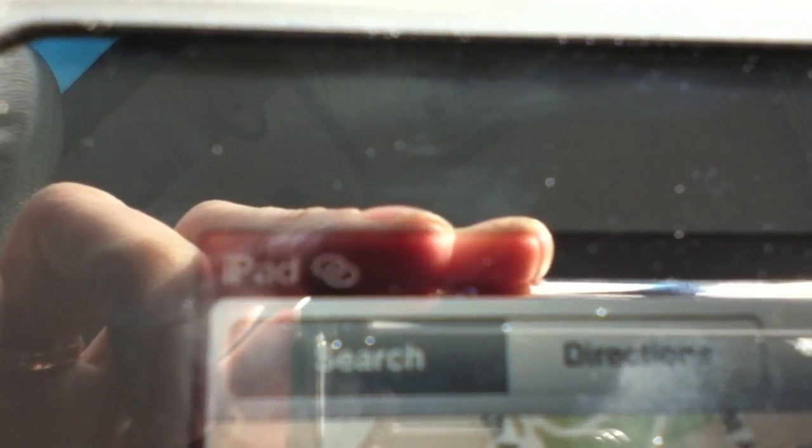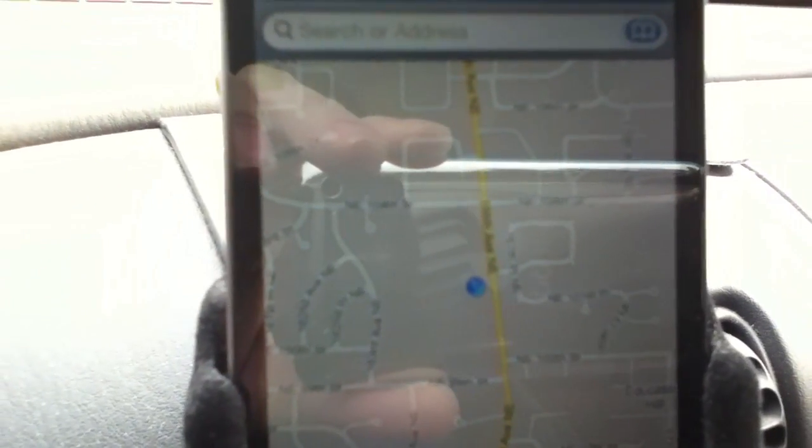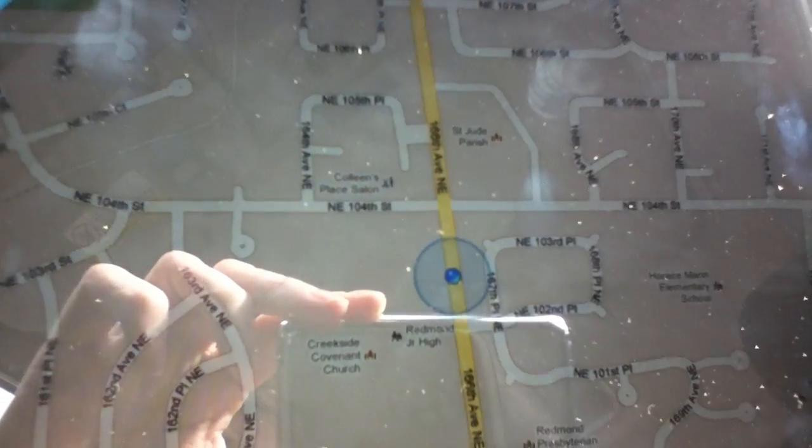Okay, for the final piece of the puzzle, you'll see I've got hotspot tethering turned back on. I've got the double rings. On the iPhone, we're back to having one connection. And we'll see the iPhone knows where we're at. Pretty good idea. The location on the iPad looks pretty similar.